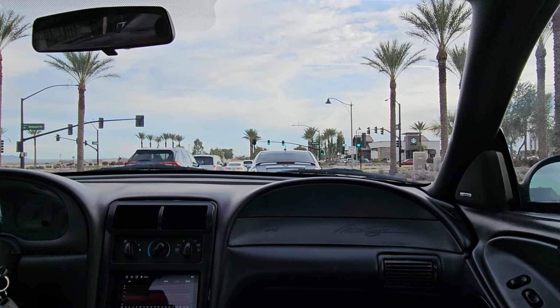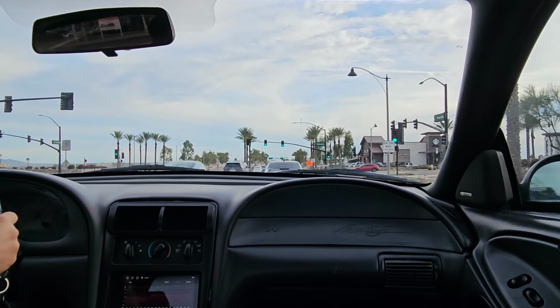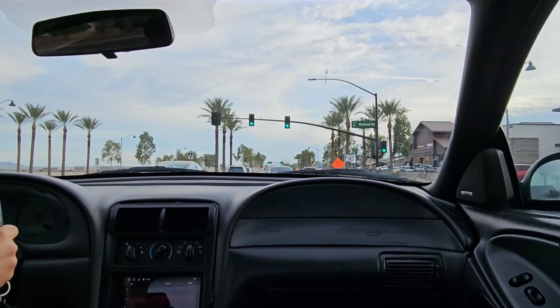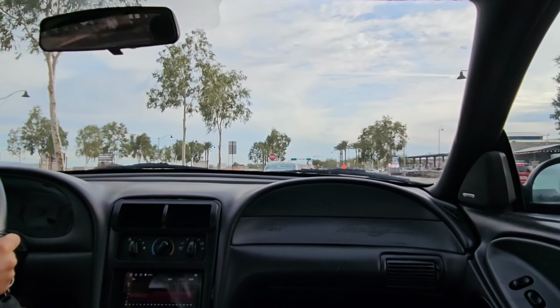But I don't know, I haven't driven this car with brand new parts or anything. I just been driving it as was when I bought it. Drove like crap, had no power. Now I can step on it and it'll actually go. Yeah, I'm loving it so far, it's pretty cool.